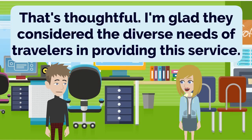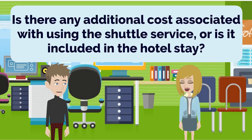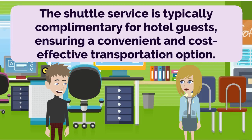That's thoughtful. I'm glad they considered the diverse needs of travelers in providing this service. It shows their commitment to enhancing the overall experience for hotel guests. Is there any additional cost associated with using the shuttle service, or is it included in the hotel stay? The shuttle service is typically complimentary for hotel guests, ensuring a convenient and cost-effective transportation option.